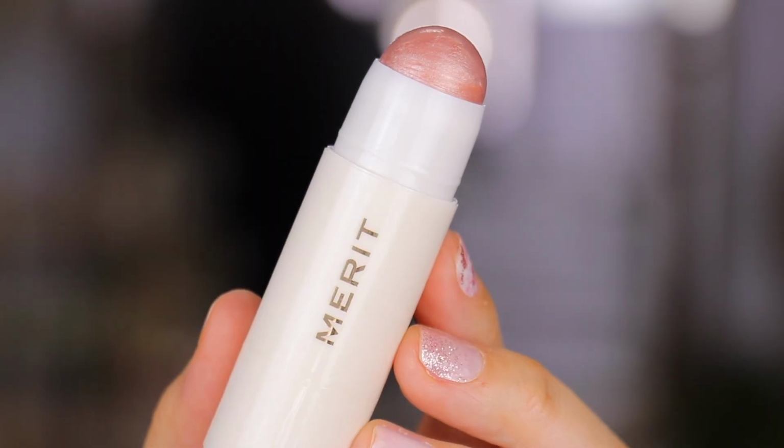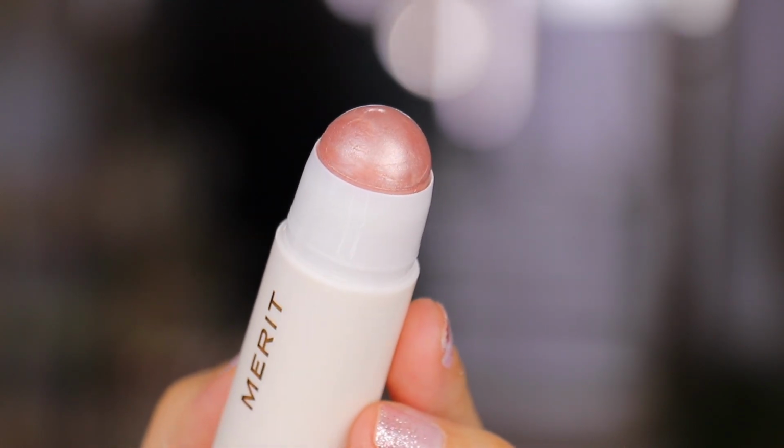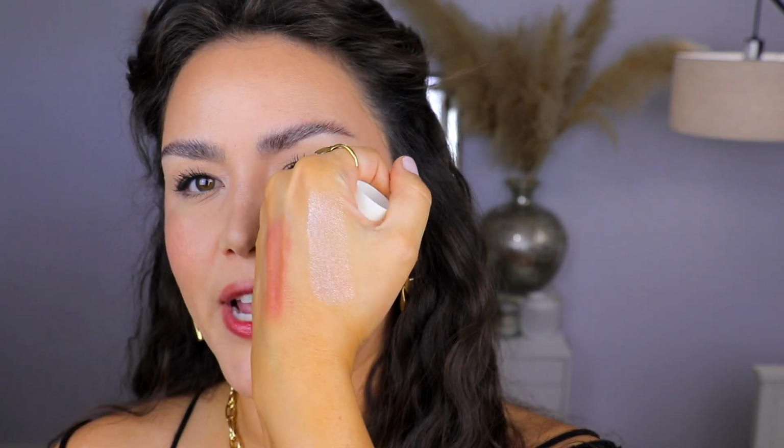This is the Day Glow. It retails for $30. There are 2 different shades. I have the deeper shade of the 2, which is called Bounce. So this is their highlighting balm. Now, they describe this as a rose gold, but I would definitely call this more a light pinky champagne.